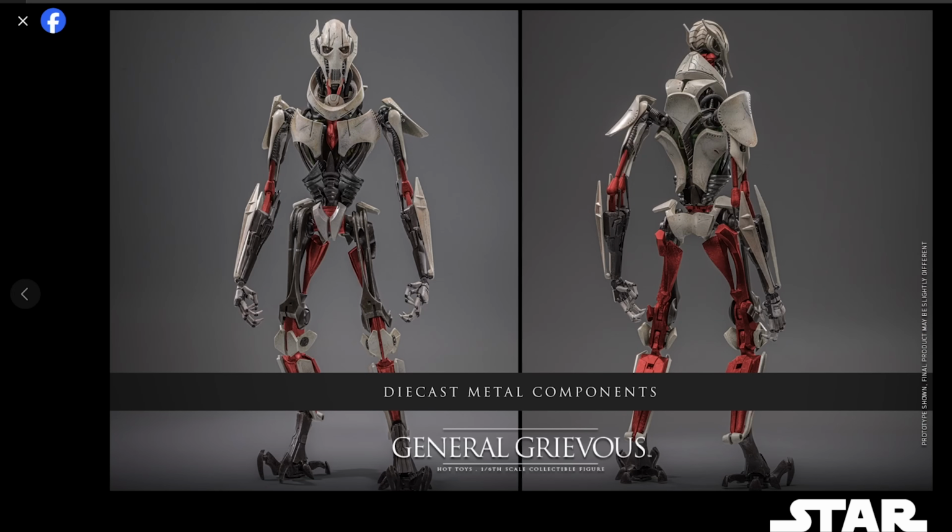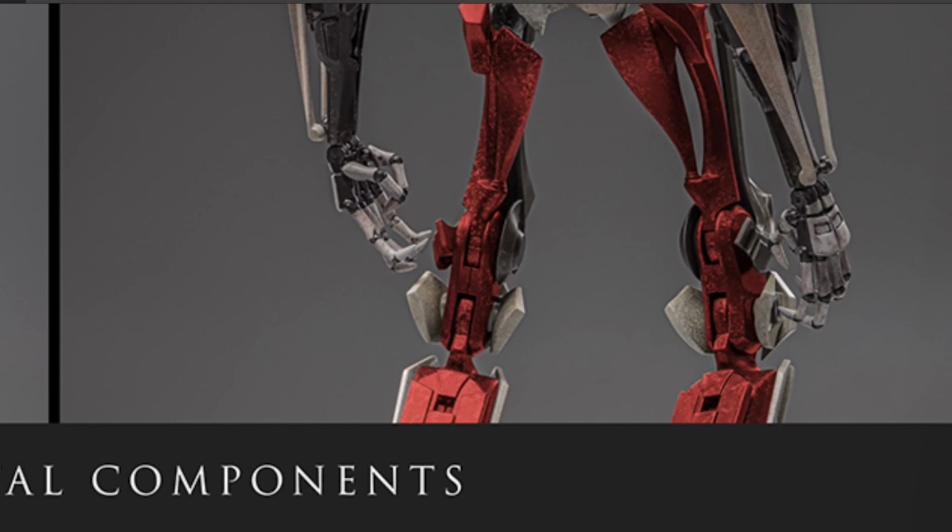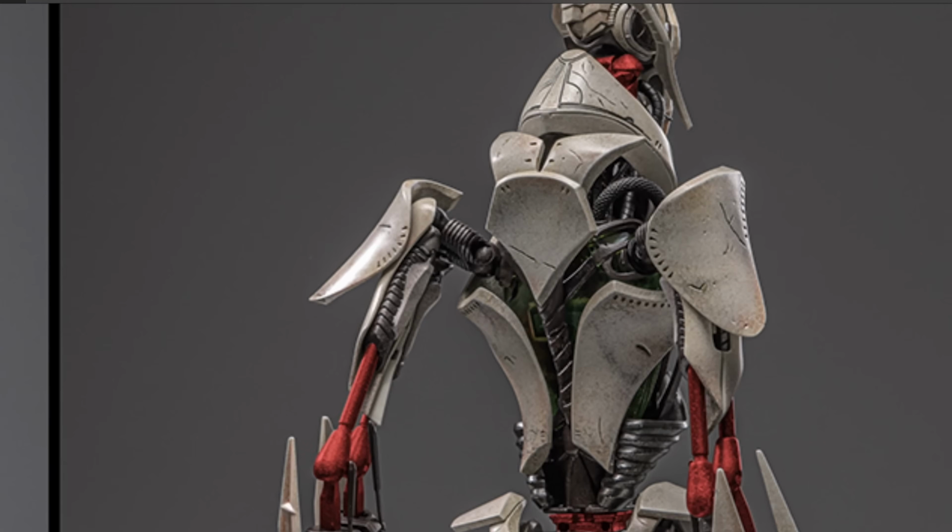All right, here we go. Die-cast metal components. There we go. Now we know what's going on. So the endoskeleton is die-cast. All the joints. Okay, so that's nice. So the actual bendable joints are die-cast parts. That's awesome. So it's going to be pretty sturdy there. And then if we zoom in, maybe we can get a look at the back of this joint. Those are ratcheted joints right there. Those are ratcheted joints on the knee for sure.